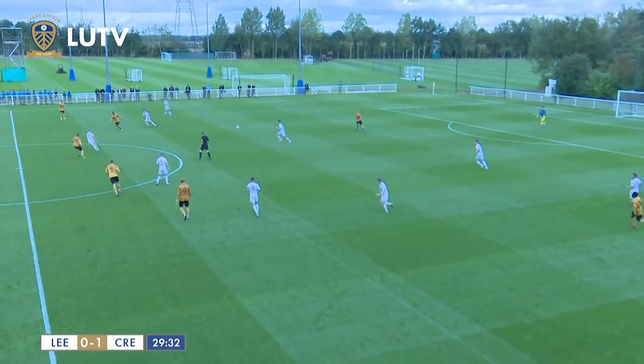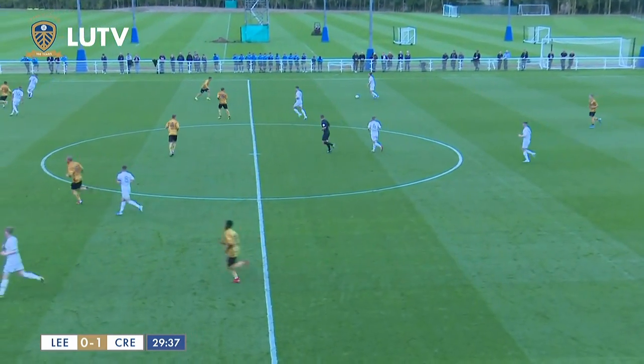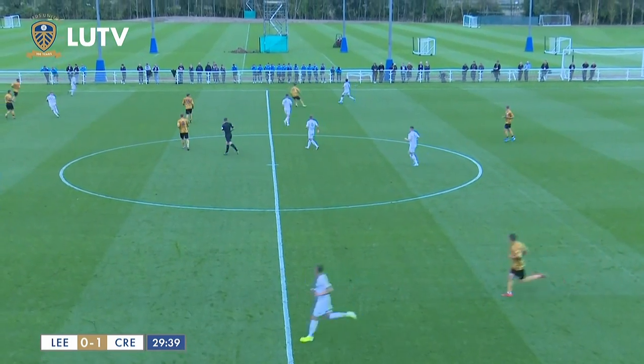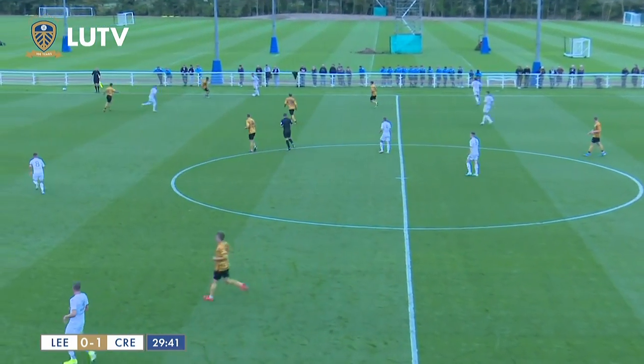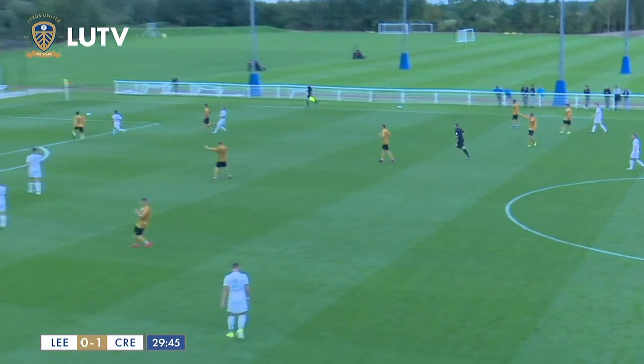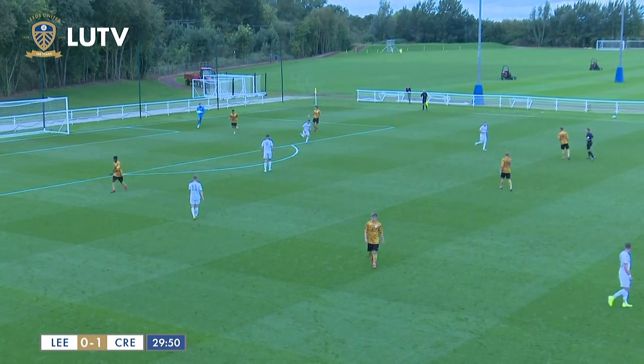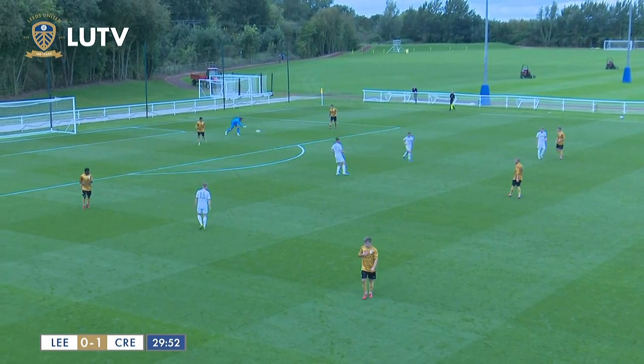Johnson goes long, intercepted by Casey, who's really crafty there. Make sure he doesn't head it, just chests it down, allows him to get the ball down and keep Leeds ticking forward rather than trying a risky first-time pass. Clark over the top, it's too much on it towards Bergerson. Richards will pick the ball up, and it remains Leeds 0, Crewe 1 here at Thorpe Arch.